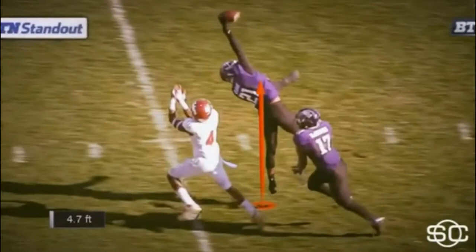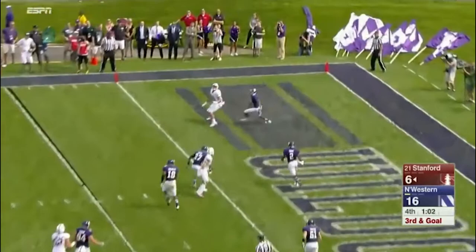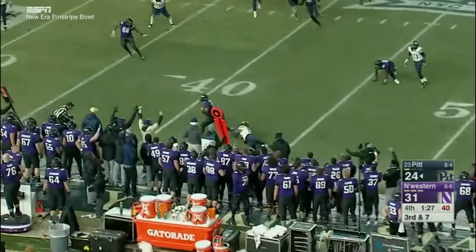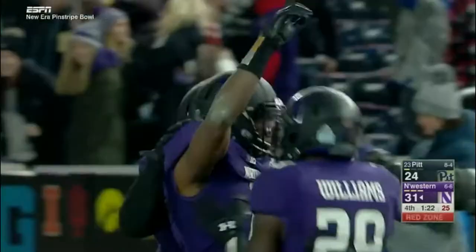SportsCenter. Hogan. Intercepted. Picked off by Cairo. DiNucci to throw. Rolling. Firing. Intercepted. Cairo has it. And Kyle Cairo will give Northwestern a victory.